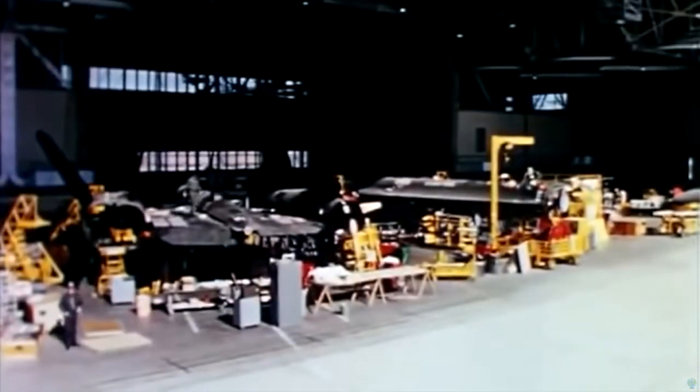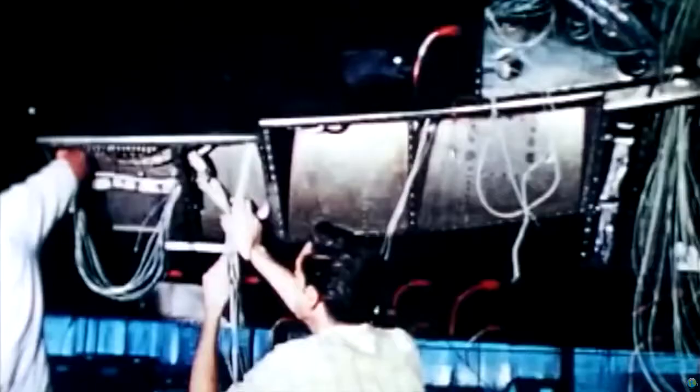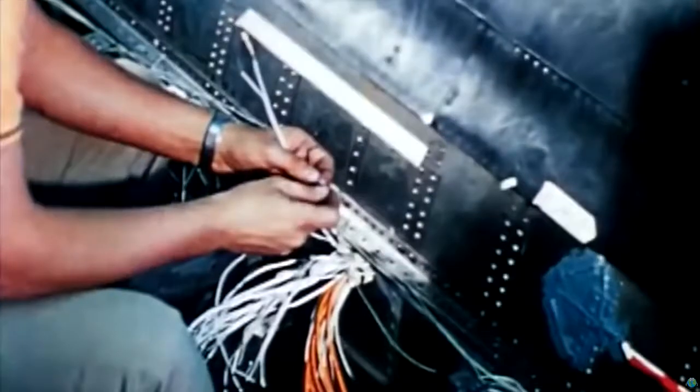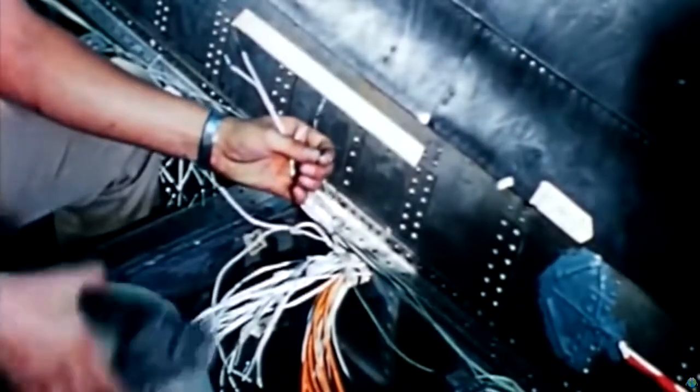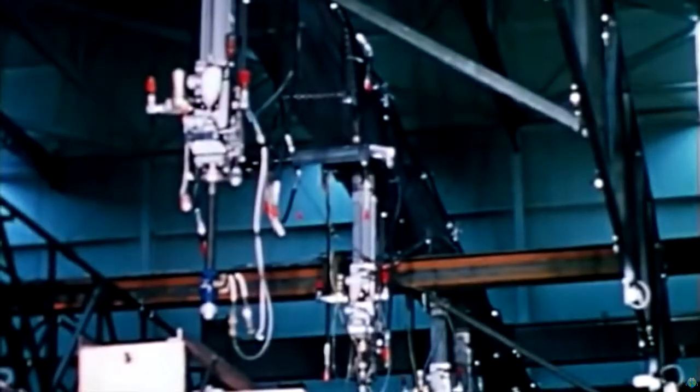NASA and U.S. Air Force Flight Test Center personnel prepared the Blackbird for its new role. Thermocouples and strain gauge bridges, along with other airplane instrumentation, were installed. Point loads were applied to the airplane under ambient temperature conditions to calibrate the gauges.